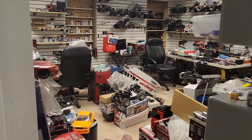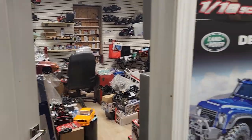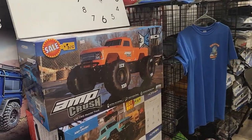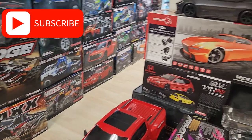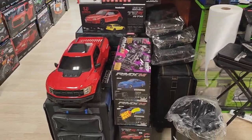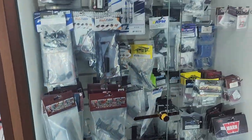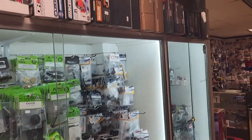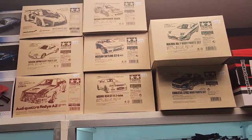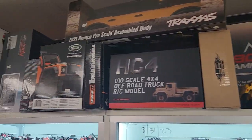This place right in here is where they repair all the cars people bring in. Repair shop here. And they got a whole bunch of stuff you guys see right here. They got Slash, Raptor R. You come in, you see all the stuff that they have here. Not only that, but check all this out up top. They have all this stuff up on top that you guys can see.